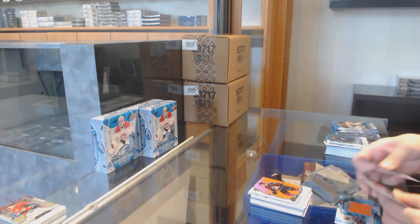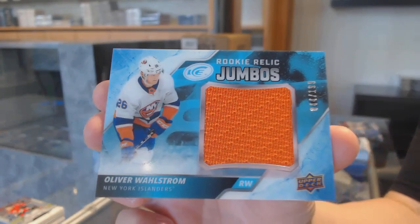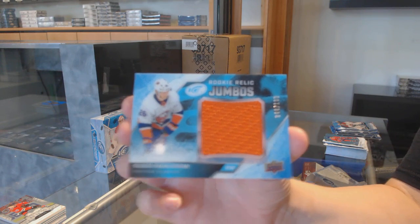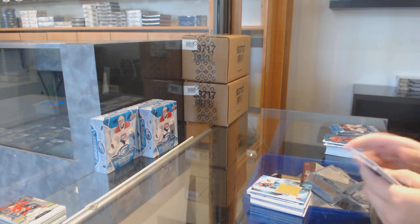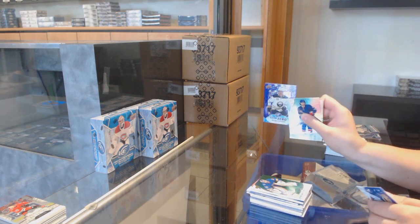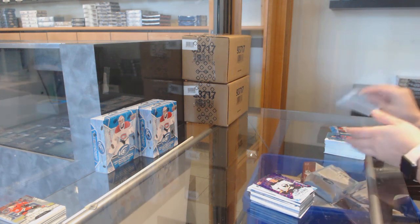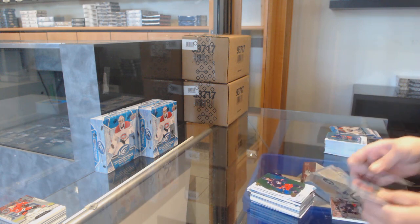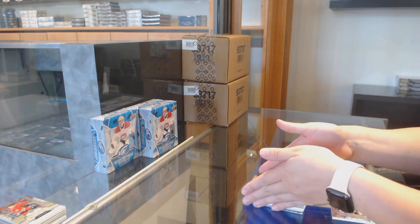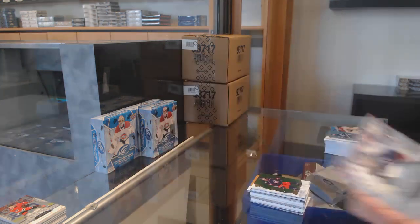Colorado, Mikko Rantanen, rookie relic jumbo jersey number to $1.99 for the New York Islanders, Oliver Wahlstrom. Green for the Blues, Jordan Binnington, sub-zero number to $9.99, Victor Olofsson for the Buffalo Sabres. Green for Columbus, Seth Jones, and we've got an exquisite rookie auto number to $1.99 for the Columbus Blue Jackets, Alexander Texier.